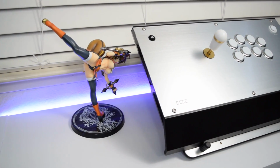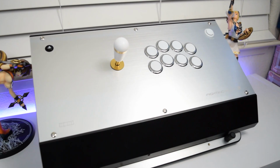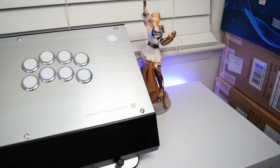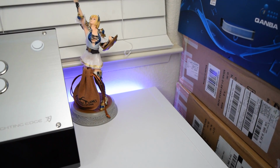So the golden lever is interesting. Not only is it the most expensive arcade stick lever on the market, it is probably deservedly so. With most other arcade stick levers, you're getting ABS injection molded plastic. You're getting typical assembly line arcade stick parts.